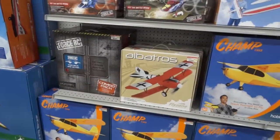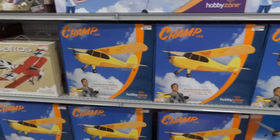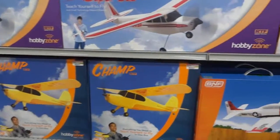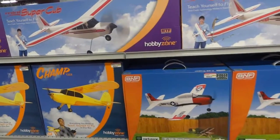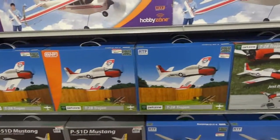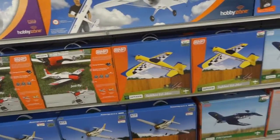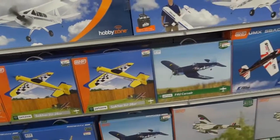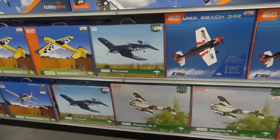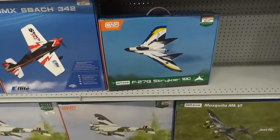Here's where the UMs and the Champs and all the good stuff are, where a decision should be made on my next new plane. Not much really to choose from, not much on display. But on my last look, I'm very contented with what I own. Maybe in the near future, I may want to try the Striker 180.